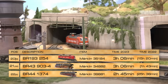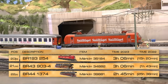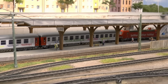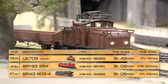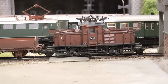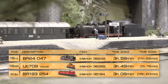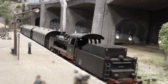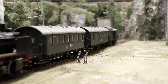And with BR193, Tåget, we're entering the top half of the chart show. In the 20th spot, running 3 hours and 6 minutes, this Marklin loco. Switchers have historically been in the lower part of the chart, but not this year. UB709 in 19th place, up from 35 last year. On 18th place, pulling the local passenger train, is the BR24 047 from Marklin, running 3 hours and 56 minutes.